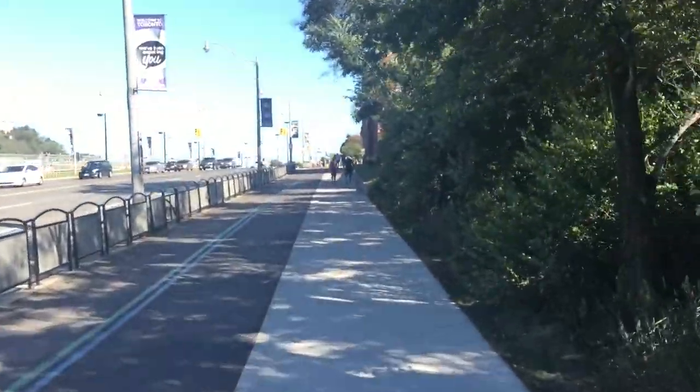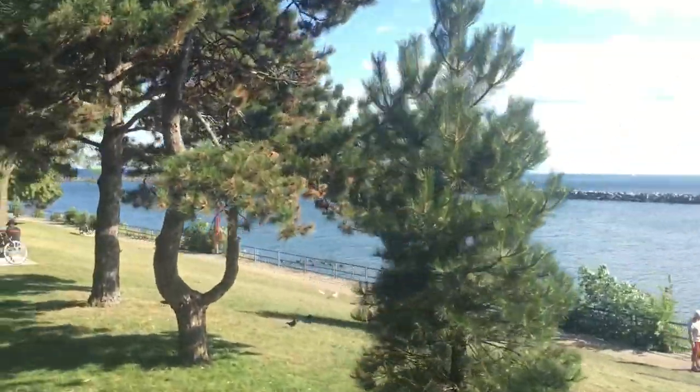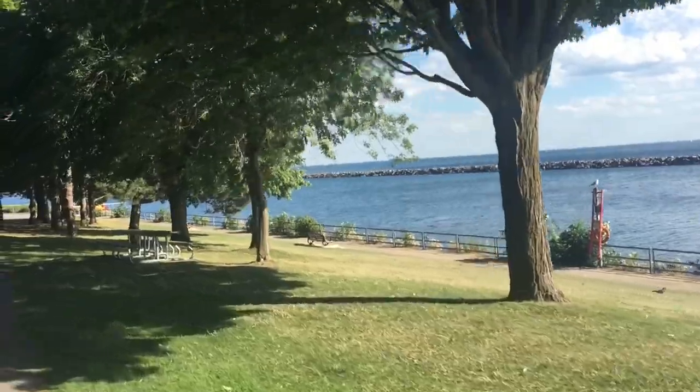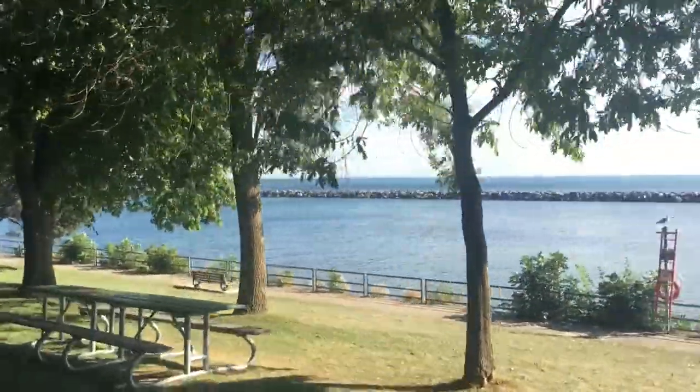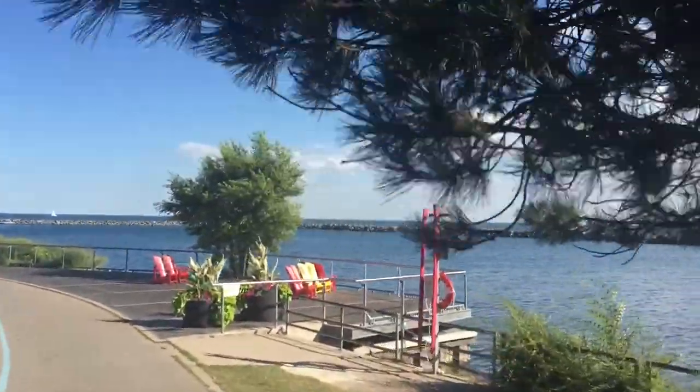It is a really nice walk or ride, whatever you want to do. I really encourage you, if you're visiting Toronto in the summer, to try get a bike or just have a walk here. It's really worth it.